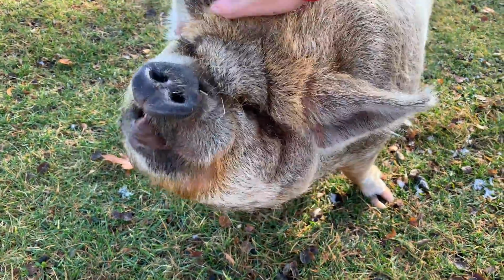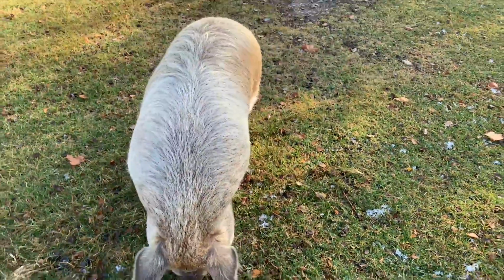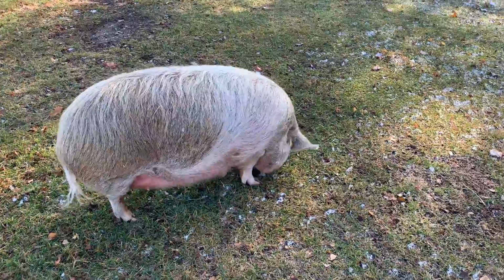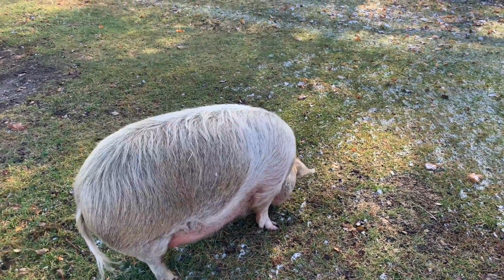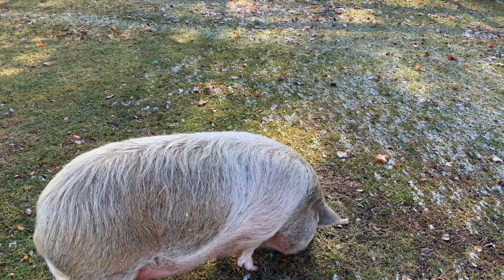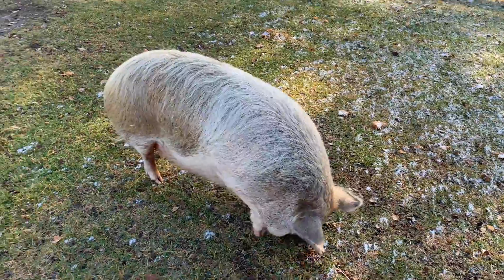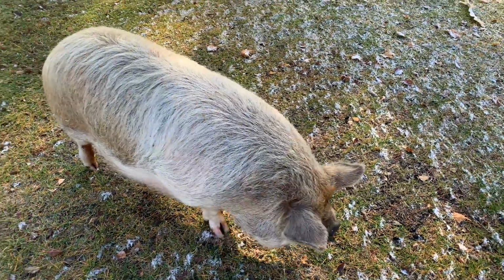Yes, you're so pretty. Hello. So Ava is just about 18 months now, and it looked like she was bred, but we ended up not getting babies from her. She was extremely overweight, and then she had the stress of travel and extremely hot weather. So I think all that stress combined just made her reabsorb the babies. So we're gonna try again as soon as our little boar is big enough. And hopefully we'll get some cute little Kunekune babies.